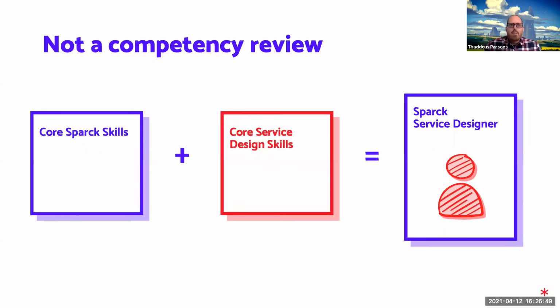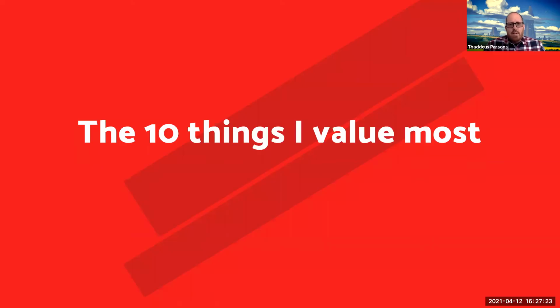Right, so what I'm going into is a personal view about what I value most in people who are service designers at SPARCK. It's not a competency review of any sort, although we have done that in SPARCK: we have a matrix of competencies, a toolkit that aligns to that, and ways of working and all that kind of thing. But that's not what this is going to be. Instead, sorry, Steve, there we go, this is a more personal view.